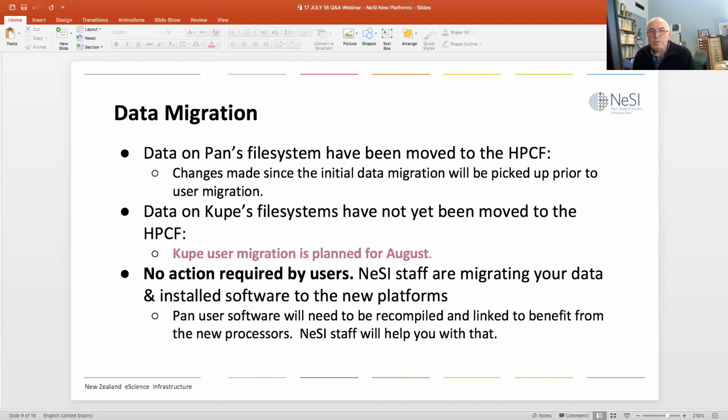NeSI will move your data, and I guess the key thing here is that because the new systems have new processor architectures, the software installed by NeSI, as opposed to software that you may have installed yourselves, will all be recompiled and relinked against the new libraries on these systems. Most of the software you're expecting to see should be available for you when you get there. There may be some that's missing, in which case it'll be a case of putting a message into support to see what we can do with that.